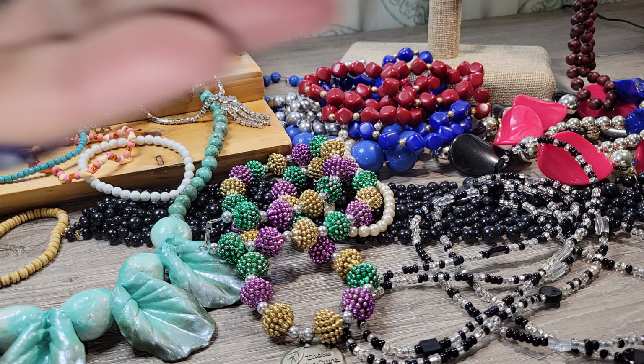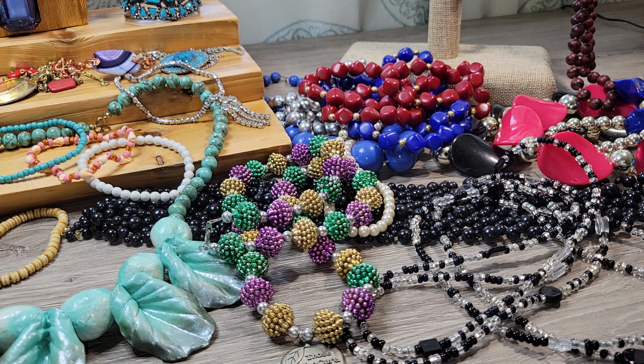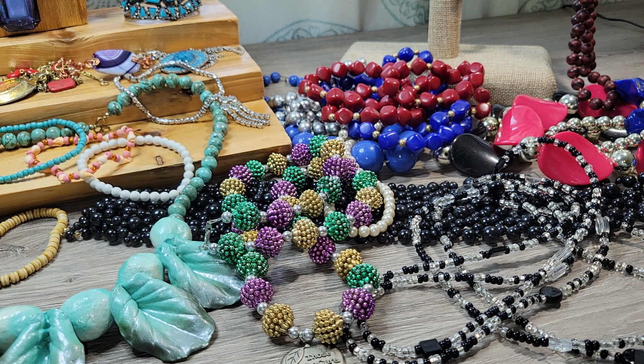Teeny tiny stretch bracelet, black seed beads, and some flower-shaped acrylic beads. The elastic is in horrible shape because it's acrylic. Yeah, I'm putting that in my garbage pile. Not happy. Not happy at all. It's like a chain bracelet that might have had some charms. There's some jump rings, like somebody took the charms off. So, not sure what I'm supposed to do with that.